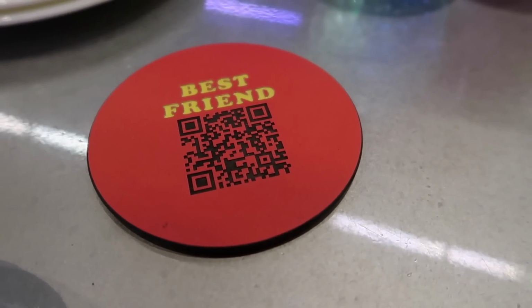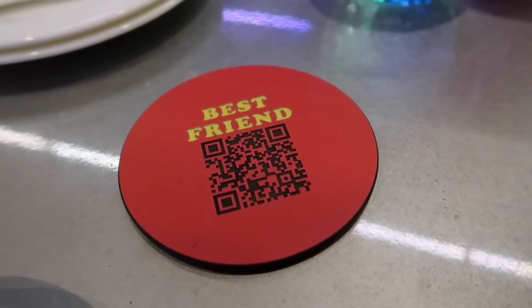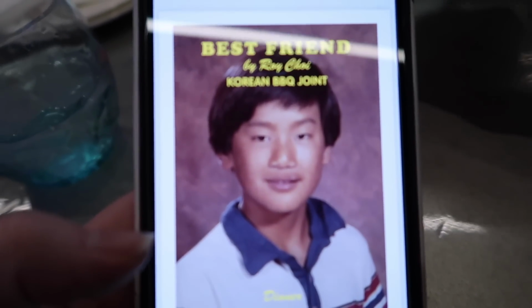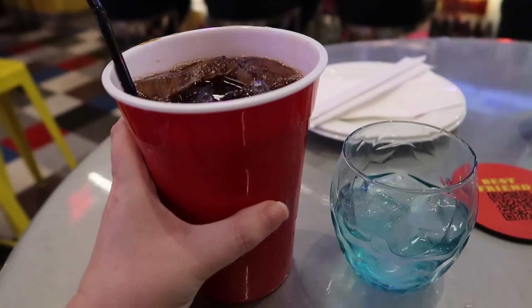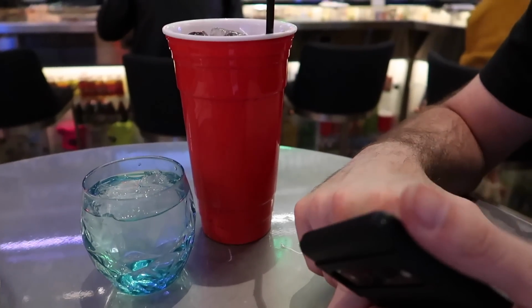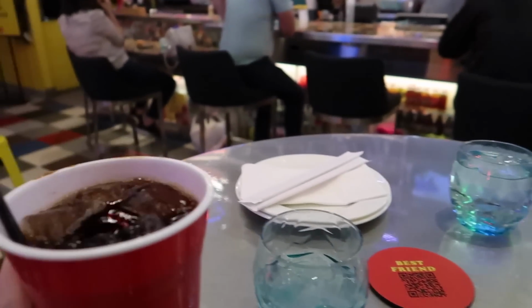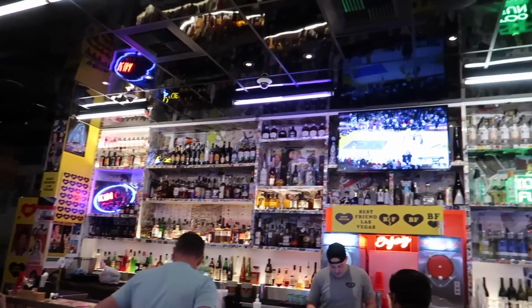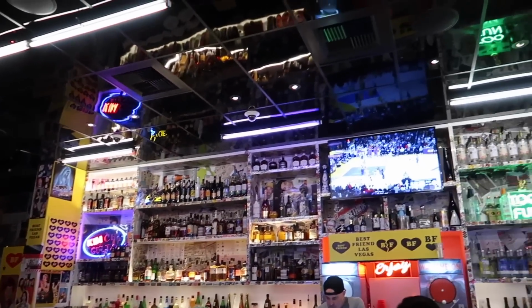So we're at Roy Choi's Best Friend, and I absolutely love him. He's one of my favorite celebrity chefs. So we're here, and they just brought out our sodas, and look at them. They're giant solo cups. Mike's is a different shape than mine, but cheers. And here we are. We're in the bar section, through those flaps to the rest of the restaurant. I'm gonna check it out eventually, but so fun.